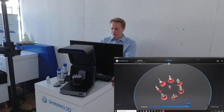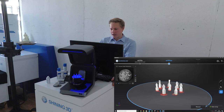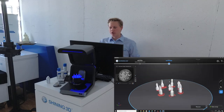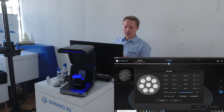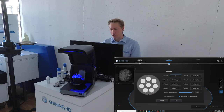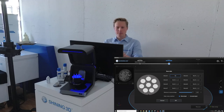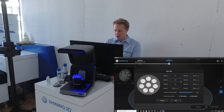Pretty good. We have our scanning results over here. I have my cutting blade again. I don't have it perfect right now, but let's put it this way, it's perfect already. And we go on data. As you can see right now, we can still see the numbers over here. And now we can name our models. So let's say number one over here is product one. Number five is product three, for example. And number three is product number two.